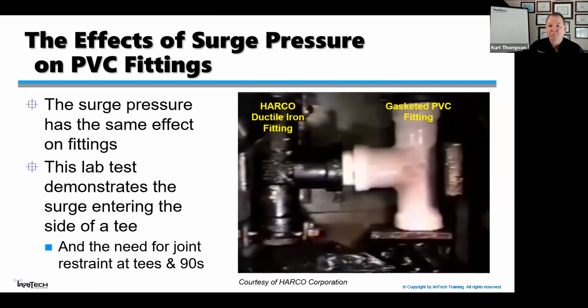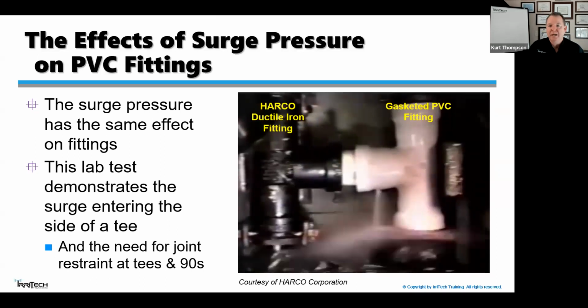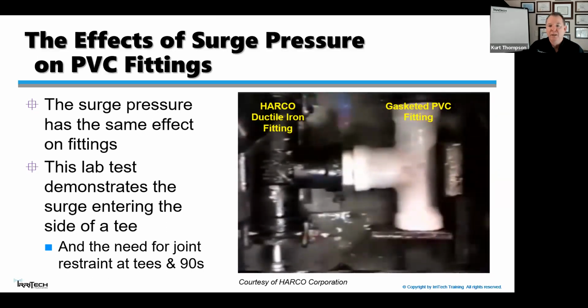So you can see how that's moving at the fitting where the two tees are connected. There it finally gave way. The PVC tee split at the knit line. So that's just a pretty good visual representation of what's going on over time in your irrigation system in the ground.